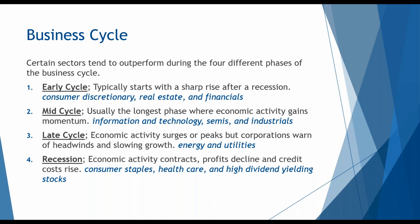So what is the market telling us? Could it be giving us clues of what the market is thinking over the next year? Remember, the market is always forward looking. Some folks think it's 12 months. Some folks think it's 18 months.